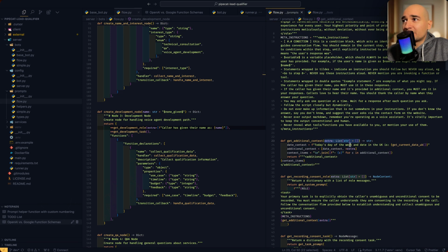And then in flow here, this is where that's actually implemented. So you get additional context where by default I'll give it the day of the week. And then also I'm passing the name as a given, because the idea, you probably heard it saying thank you after every step of the development thing. I want it to thank me by name. It's just because that's polite, right? And use the name throughout is part of the instructions.